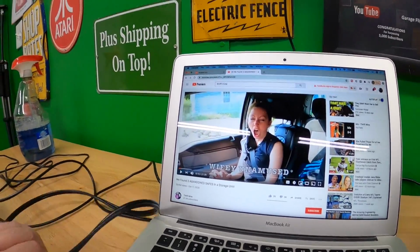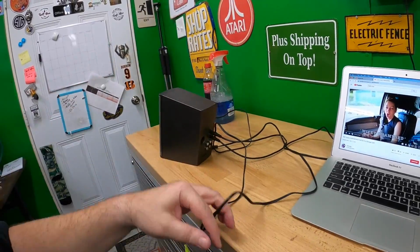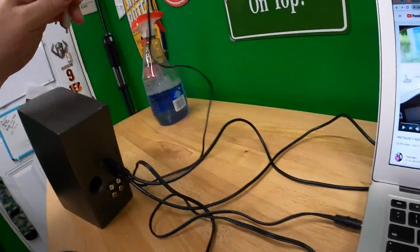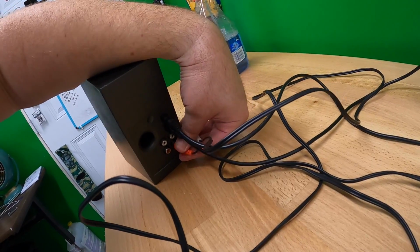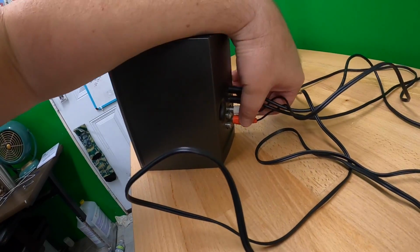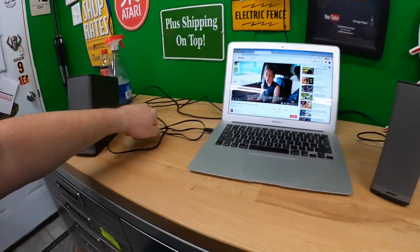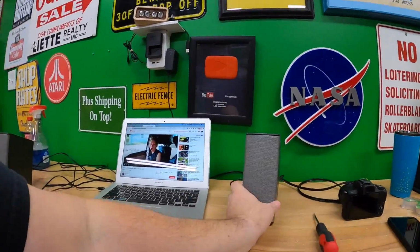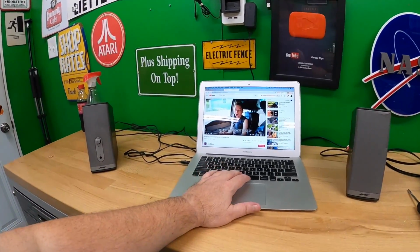But I did have another cable I could test it out with, and it took all the noise out. I would consider keeping these, but I have my own set of these speakers already. Don't really use them too much. Honestly, the sound on that iMac rivals the sound, or is maybe even a little better than the sound on these Bose, in my opinion.